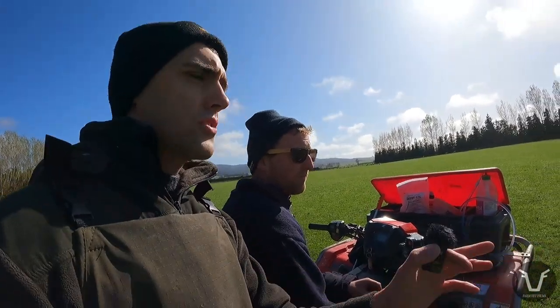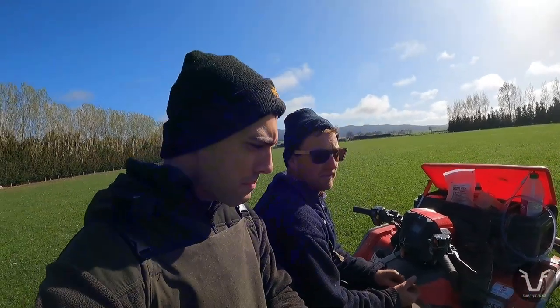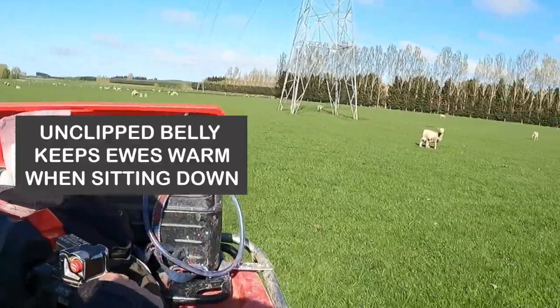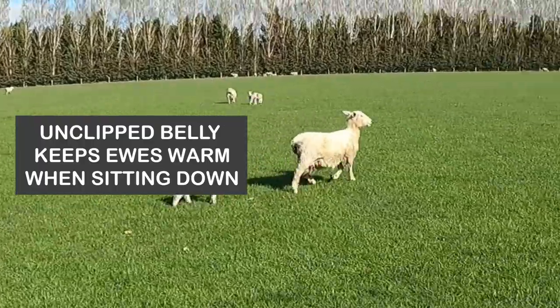And we were chatting earlier on the bike about, when I was driving around when I first got here, I was a bit perplexed by the sheep. They're all shorn pre-lambing, right? But you leave the bellies on them for this time of year. Yeah, so they've got something to insulate. We'll try and get a shot of that, where they've got that layer of insulation.